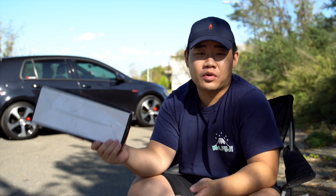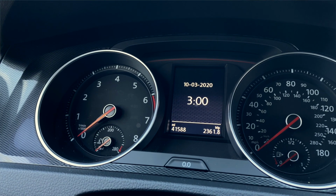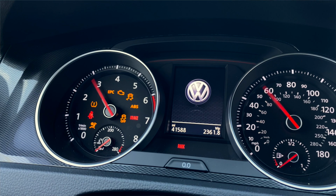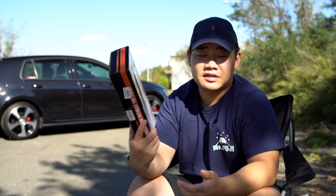but my passenger side one broke. One day I just got into my car and the warning came up that one of my lights is off, and it was the side mirror turn signal. And so that's why I'm here today to install these.